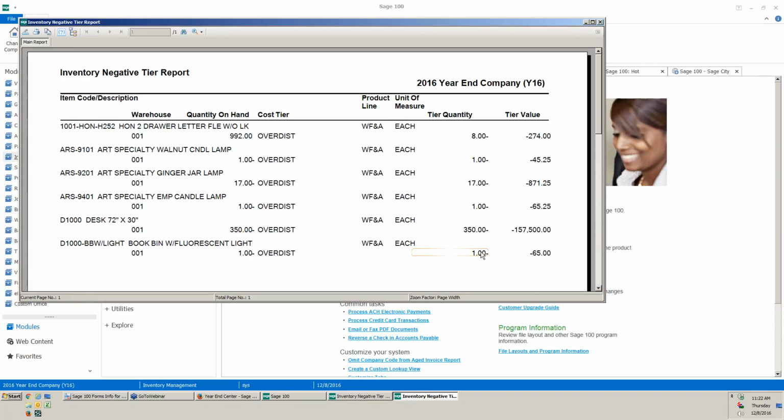Or this is a complete mistake. Somebody must have picked the wrong inventory item, something like that. And if those are the situations you have, then obviously you need to go back to those invoices and reverse them and re-invoice them with the correct inventory items.